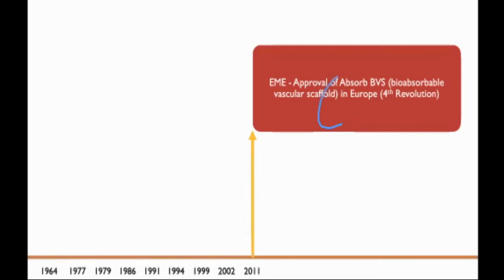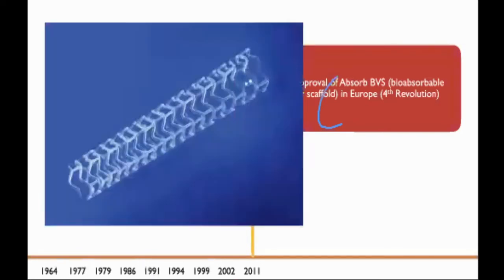Following that is the approval of the BVS, or bioabsorbable vascular scaffold, in Europe in 2011. So what are bioabsorbable drug-eluting stents? Despite the improved efficacy with DES, late stent thrombosis and target lesion revascularization still remain major concerns. The continued presence of metallic struts can promote neoatherosclerosis, recurrent stent thrombosis, and restenosis.